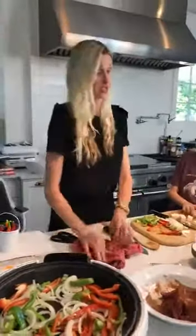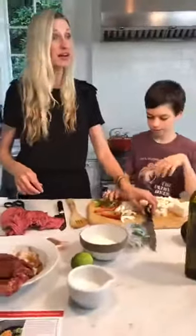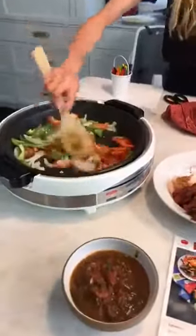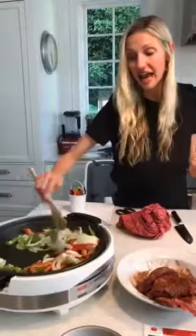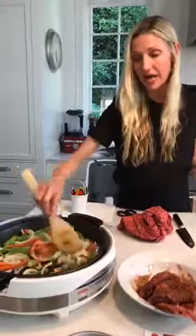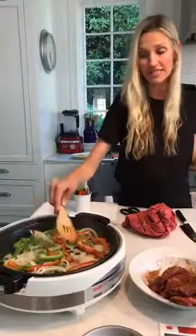We have two questions. Kara is wondering what pan that is. Hi, Kara. Thank you for your message. This is a Zwilling pan. I really use this so that you guys can see it. It is an awesome pan, super easy, non-stick. I will put up a link later just for you guys to make sure that you can see.